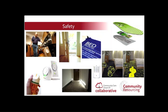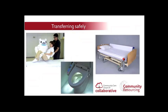Before we move on from safety, there's one more aspect I'd like to cover, because safety isn't just for the person with dementia. As I mentioned, we're seeing more robotic technology used in health and social care. Here are a few examples of where they're great to use. So here you see a robot that's transferring a person to the bed. As you're probably aware, this is an activity that can be hard on the back and is one specific task that can easily cause injury if not done properly.